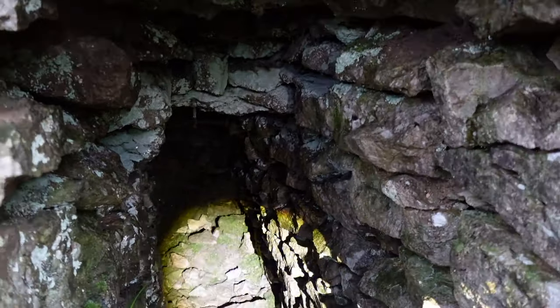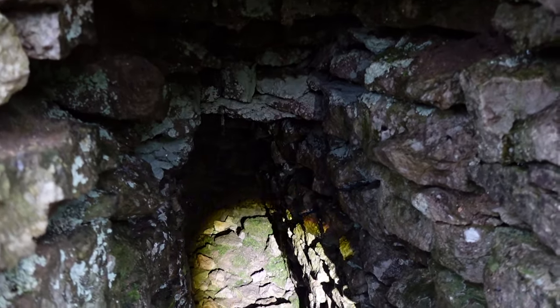Oh, mate, it is muddy and slippery. Try and get down. Yeah. Whoa, nearly stacked it again. Yeah, I don't know what's going on there. It just sort of ends, doesn't it?